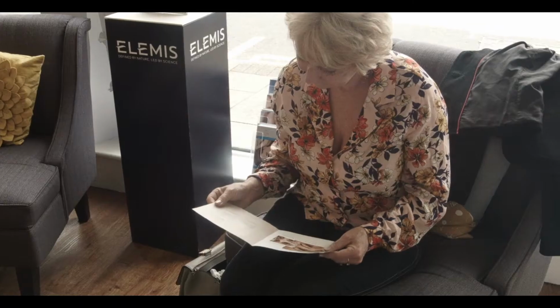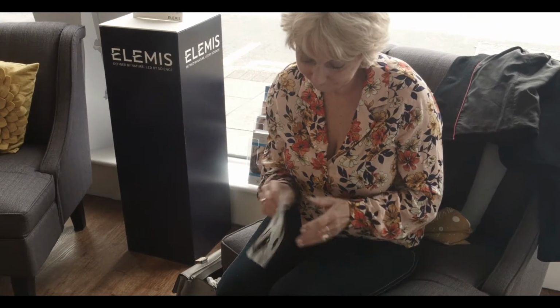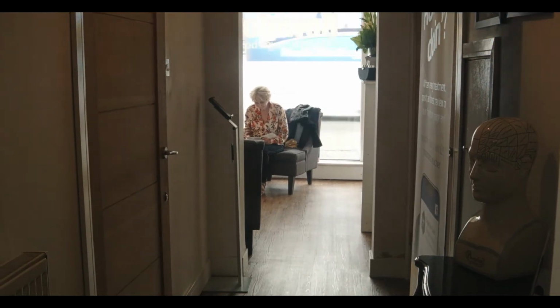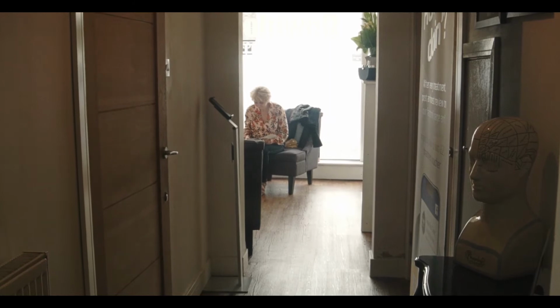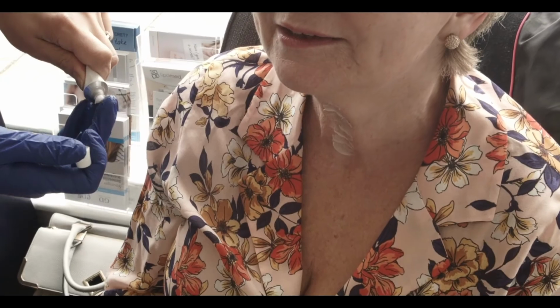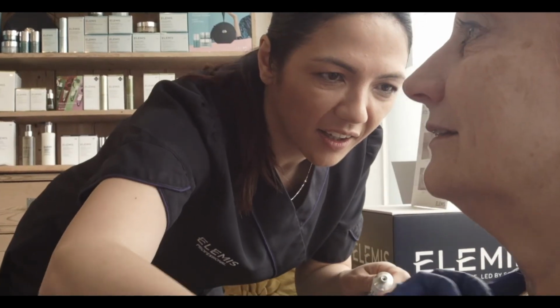I've recently retired and I just thought it would be nice to give myself a little boost, a little treat and some confidence. So I've decided to opt for the Profhilo. Profhilo helps to hydrate and remodel the skin. It really helps to make the elastin and the texture of the skin look rejuvenated.